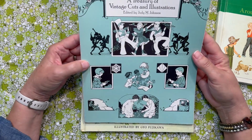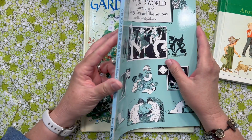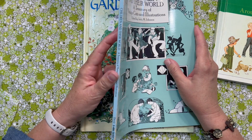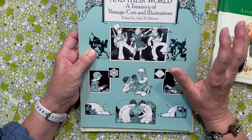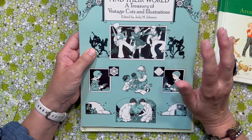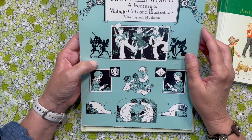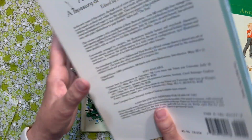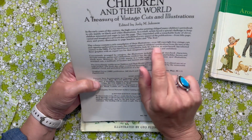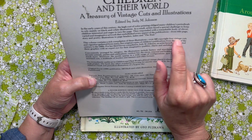This is super cool. I have several of these. I think they're put out by Dover. So they're kind of these clip art books if you're not already familiar with them. And I probably have maybe another 5 or 6 of them. And I really do need to pull them out and start creating with them. But the great thing about them is all the images in here are copyright free.